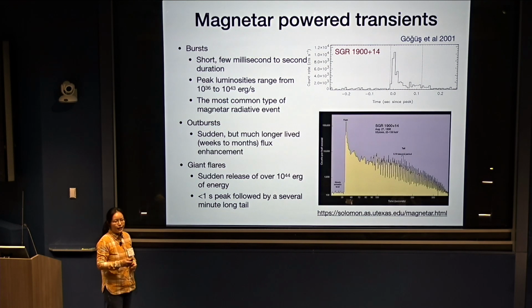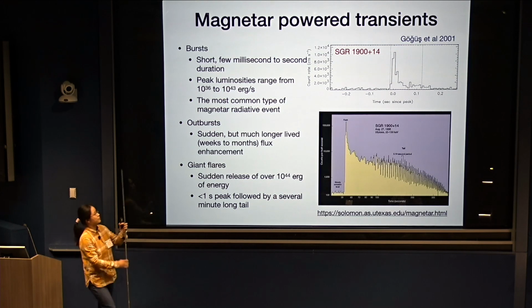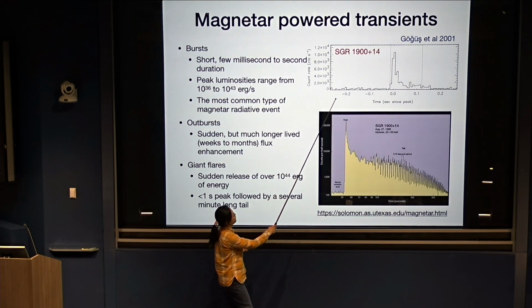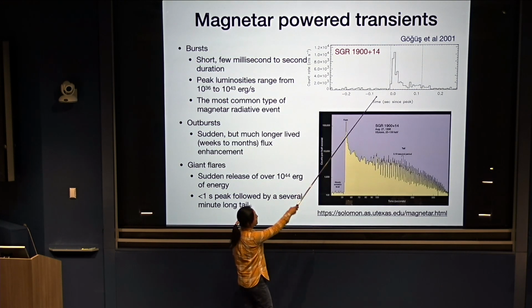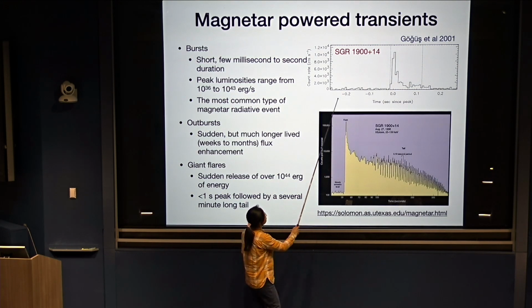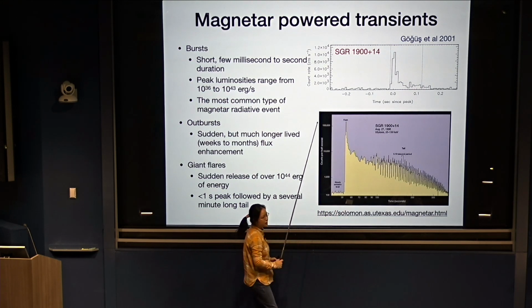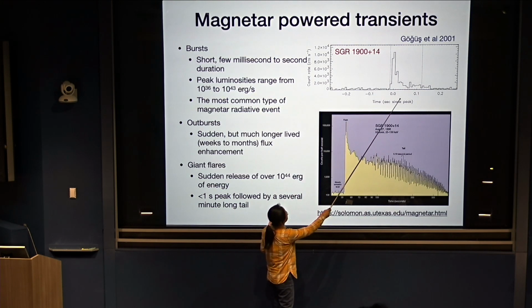Speaking of the transients powered by magnetars in the X-ray and gamma ray range, the activities typically appear in three different classes. The most common type of activity of magnetars is the short X-ray bursts. Here I'm showing you one example of the observations by the Rossi X-ray Timing Explorer back in 2001. The x-axis is the time, and the y-axis is the count rate, basically the flux measured by the telescope. The time is in units of seconds.